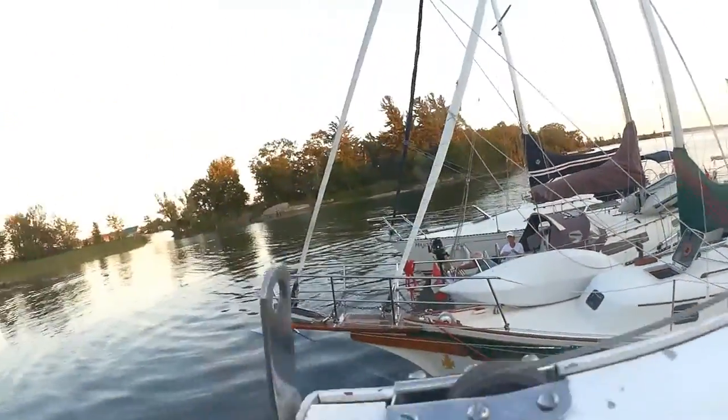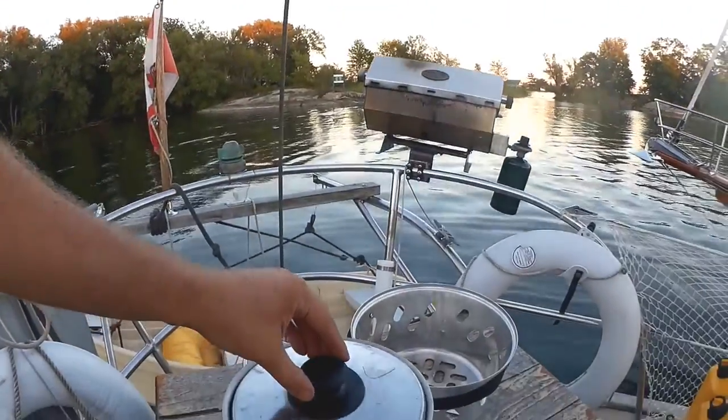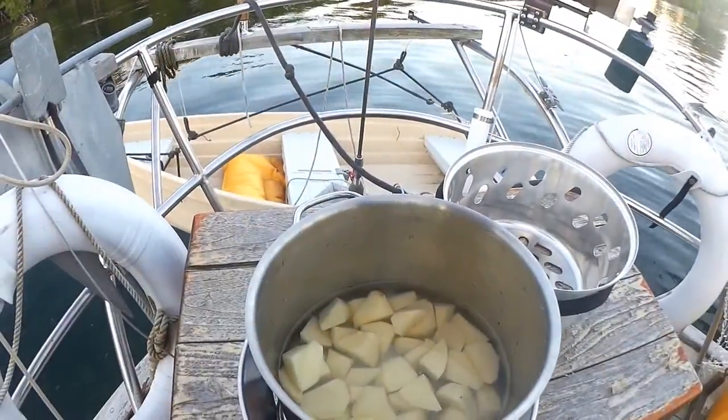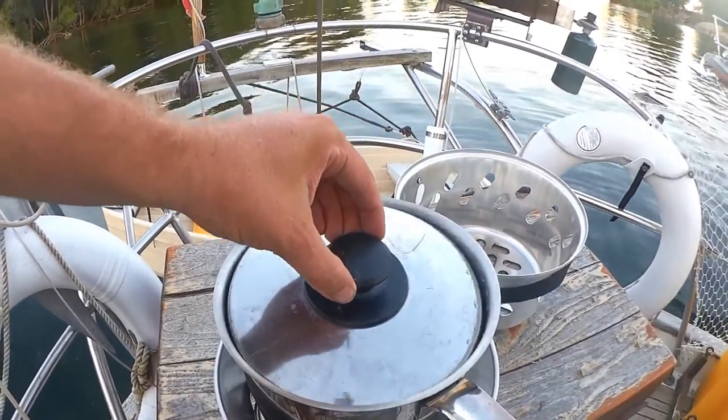And we're doing up some potatoes on the alcohol stove. We're cooking outside because we don't want to get it too hot inside.